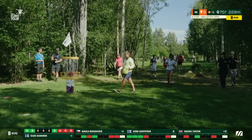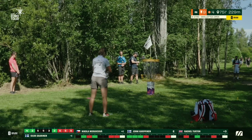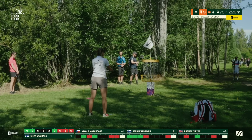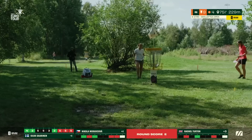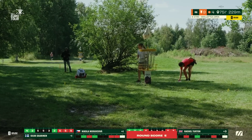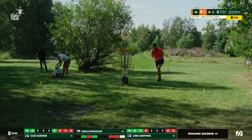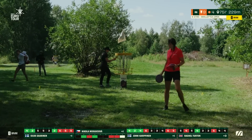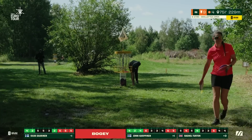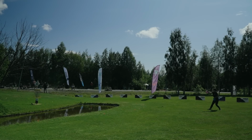Silva with a smooth putt, saving bogey there. Unfortunate ending of this front nine, going 3 bogeys on 7, 8, and 9, but securing 3 birdies early in the round. She is still sitting even for the day so far. Jenni also finding some troubles. Rachel with a nice par save there. Great upshot to give it stress-free. And Nikola too with the bogey. As Silva, Jenni, and Nikola take the 5. Rachel with the 4.